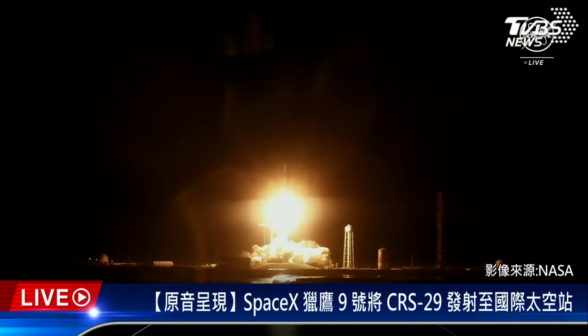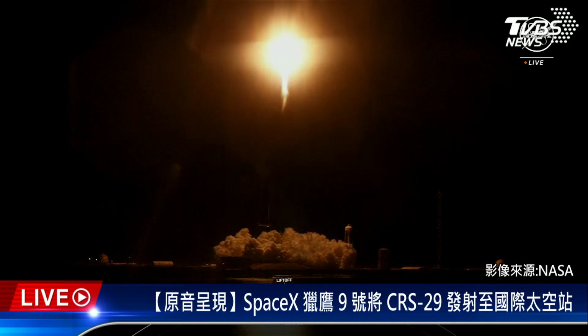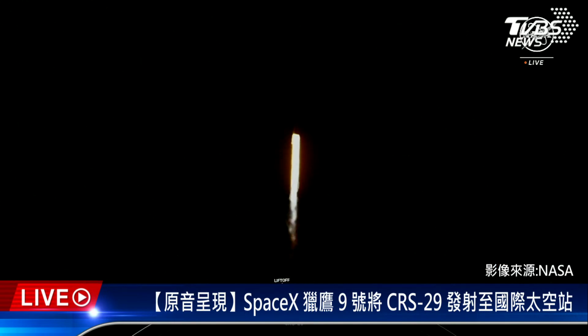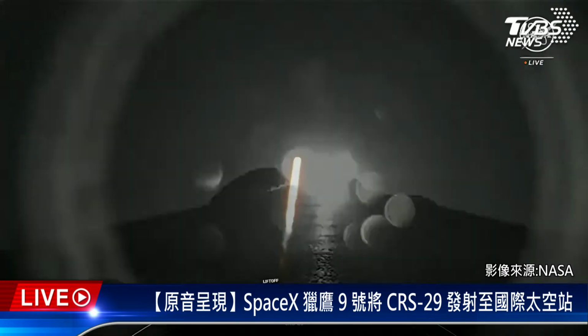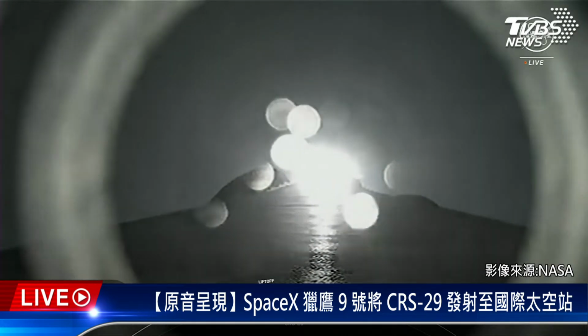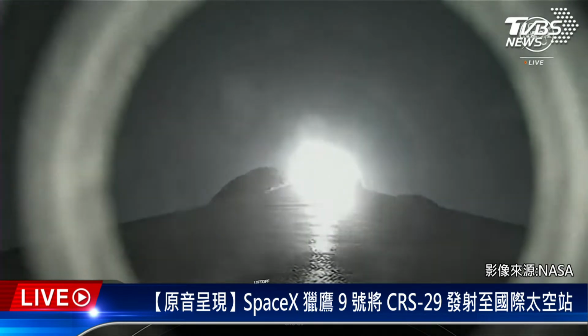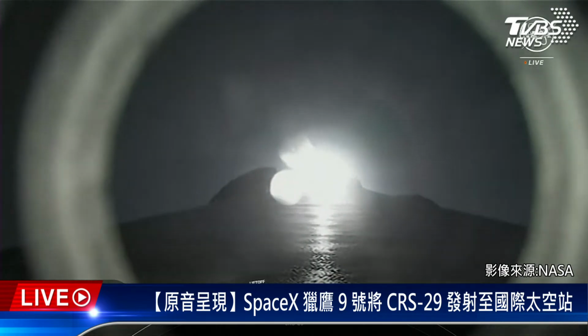And liftoff of CRS-29 carrying cargo, research, and a laser communications demonstrator to the International Space Station now in its 25th year of orbital operations. Engine pressure is nominal. Nominal power and telemetry. At T-plus 40 seconds, Falcon 9 has successfully lifted off from historic Launch Complex 39A in Florida. We are now coming up on max Q in just about 15 seconds or so.